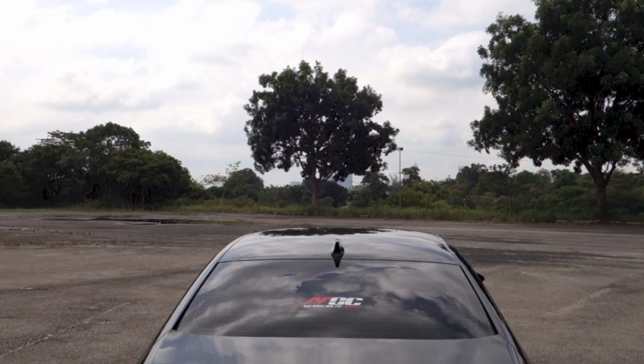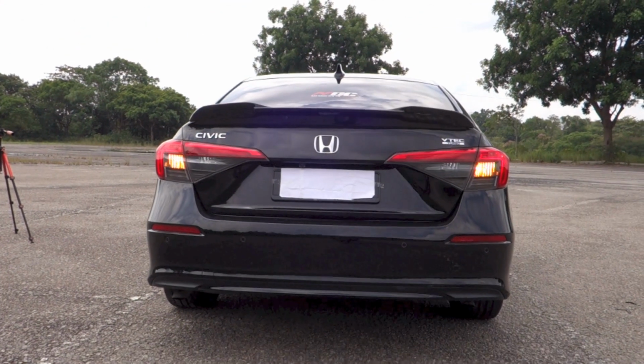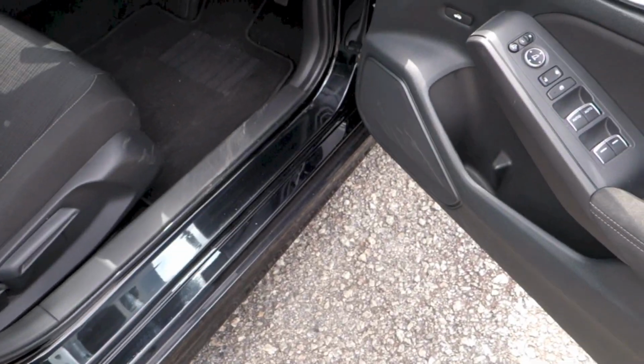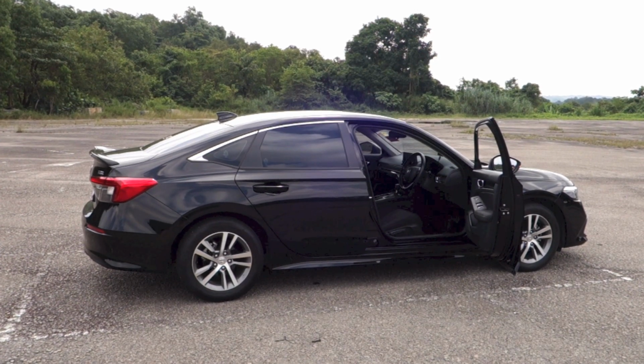Exterior features of the Civic E include automatic auto-leveling LED reflector headlights, automatic high beams, LED daytime running lights, LED indicators for the front and the sides, LED rear lights, an LED rear number plate light, body-colored door handles and side mirrors, and dual exhaust pipes.